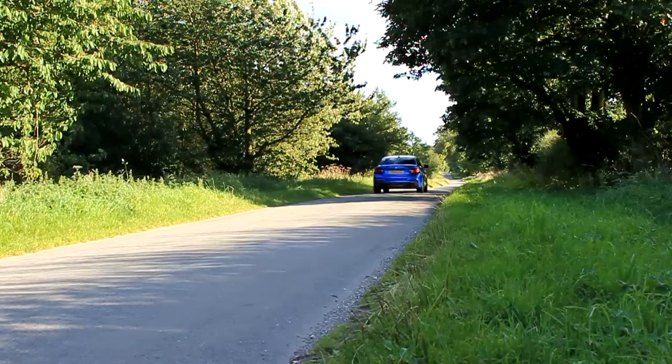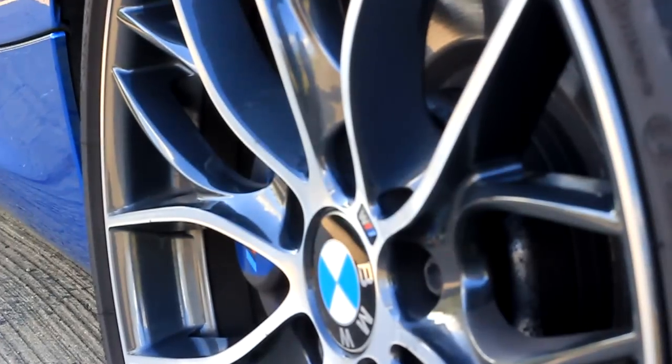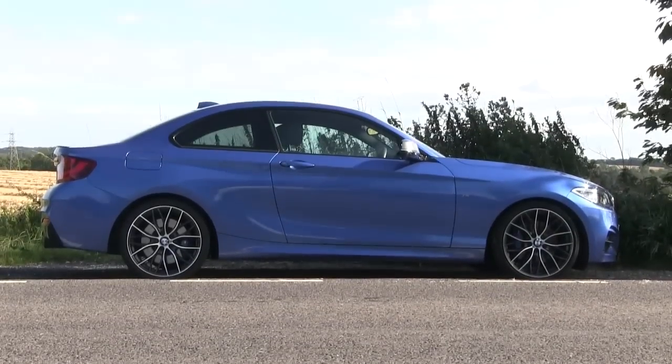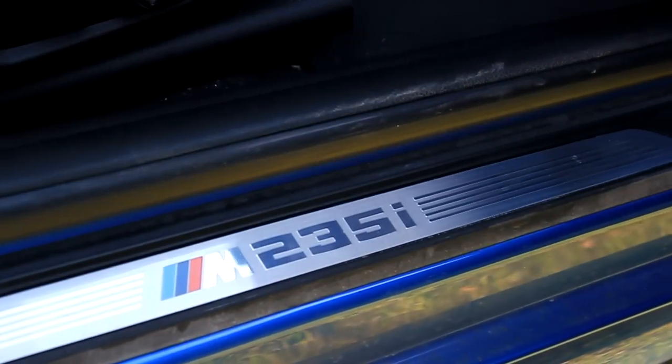But yeah, hopefully I can provide a bit of information, give a bit of feedback from somebody who's actually lived with the car, and maybe point out a few things that other reviews haven't mentioned. So with that out of the way, let's start with the performance figures.